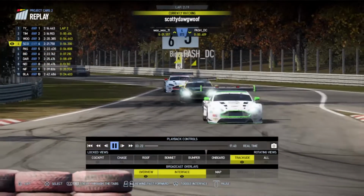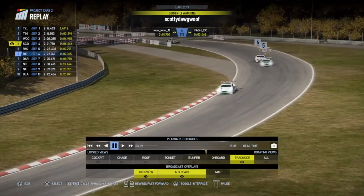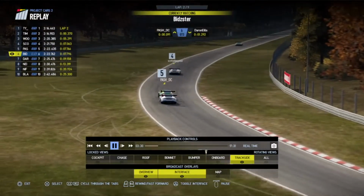Let's watch Scott through here. So Scott goes through, nice over the curb. Bidster and Pash closing up as well. Bidster right behind Pash now. So Bidster and Pash very close together now as they go down onto the straight.